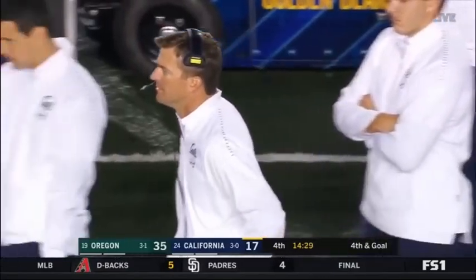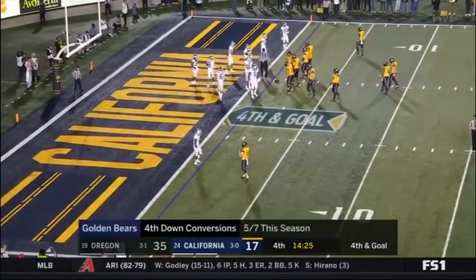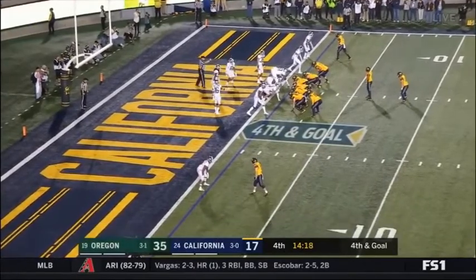And it looks like they are going to go on 4th down. They get the field goal there. It's a 2-score game. They're down 15. If they don't get it here, pretty demoralizing. But they would have Herbert backed up.